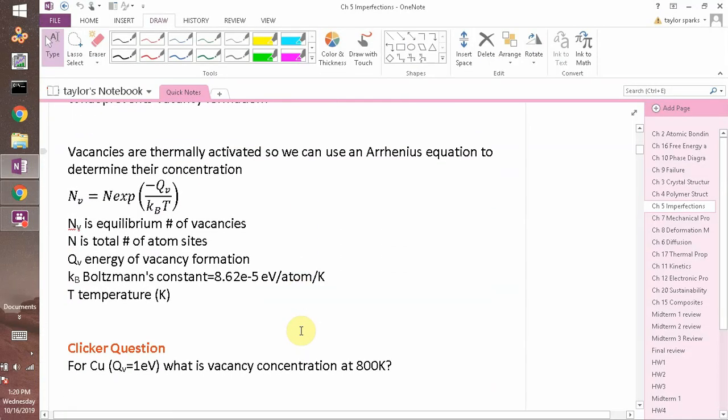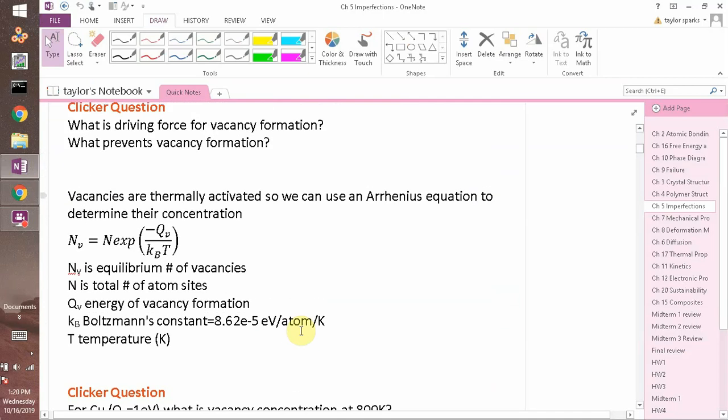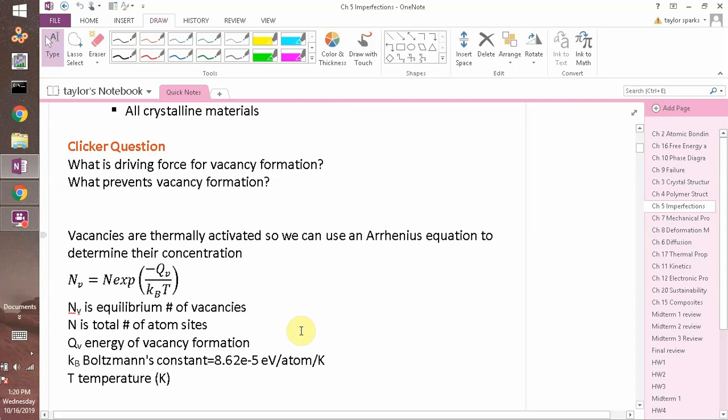So vacancies are what we call thermally activated. We've seen this equation before. Whenever you see in material science the equation where some property is equal to some coefficient multiplied by an exponential with an activation energy divided by a thermal energy, we call this an Arrhenius equation, named after Arrhenius, the Swedish guy who discovered this, right? So what this says is N_V, that's the number, at equilibrium, of vacancy sites.